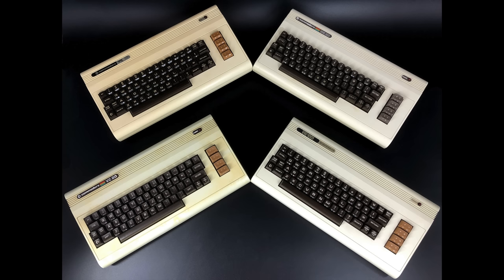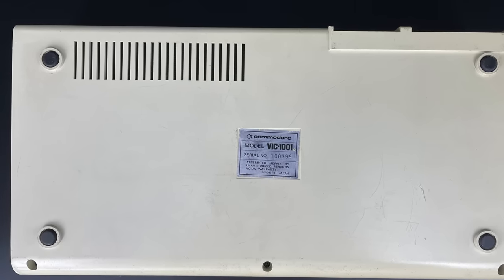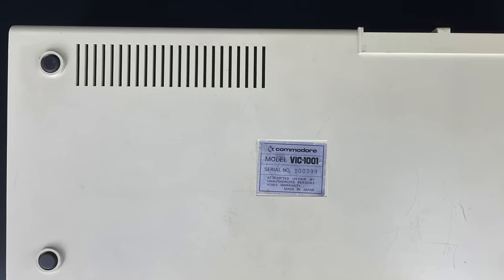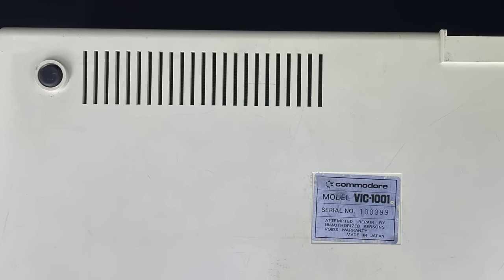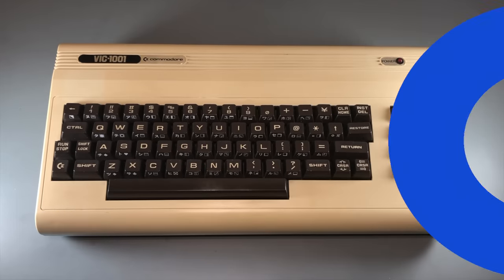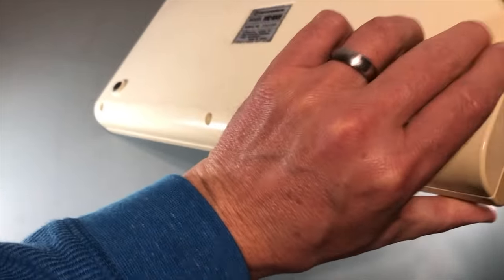To the untrained eye, all VIC cases look the same, but there were actually six different minor case revisions throughout the lifetime of the VIC. One feature that sets the early VIC-1001 case apart from all the later VIC-20 cases is that the VIC-1001 only has a single row of ventilation slots in the bottom case half. I'm going to open up the VIC-1001 now so you can look inside.